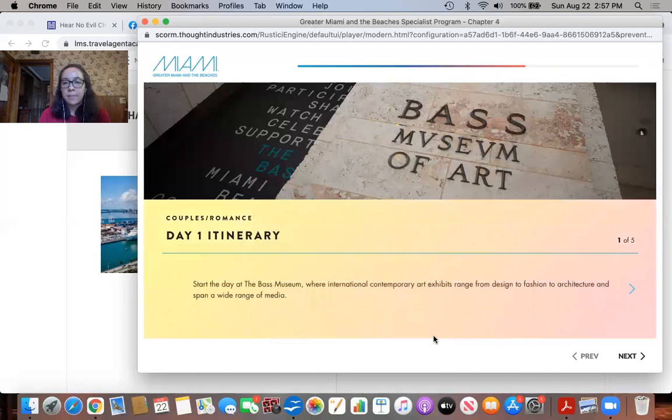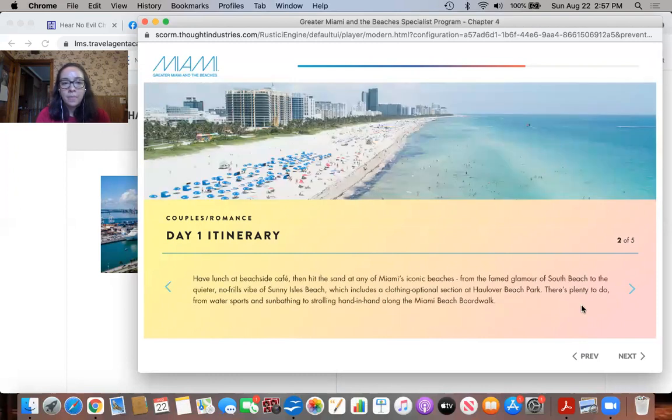All right, let's see what we got here. Day one, start the day at the Bass Museum, where international contemporary art exhibits range from design to fashion to architecture and span a wide range of media. Have lunch at a bayside cafe, then hit the sand at any of Miami's iconic beaches, from the famed glamour of South Beach to the quieter no-frills vibe of Sunny Isles Beach, which includes a clothing-optional section at Haulover Beach Park. There's plenty to do, from water sports and sunbathing to strolling hand in hand along the Miami Beach Boardwalk.